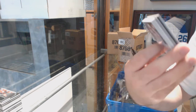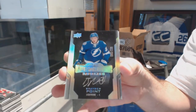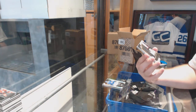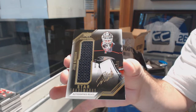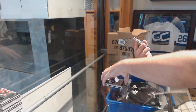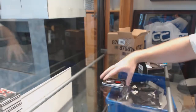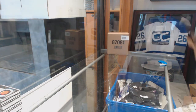We've got a 299 Mark Messier, number 21, boo. I thought it was number 11. Wow, another good one. 299 Brayden Point, lustrous rookie auto. Number 235, a Star Trademarks jersey auto, John Gibson. Pro Penmanship Auto, Nikita Kucherov. And we've got a Black Hole Jersey Auto, Vinny Lecavalier. That was another good solid pack. Sweet. All right, case number one is done.